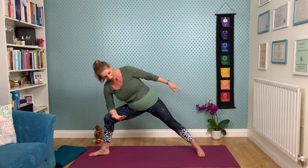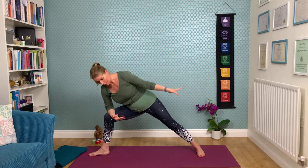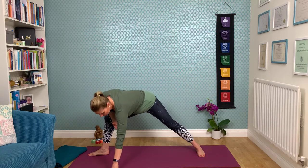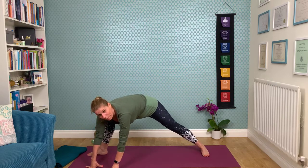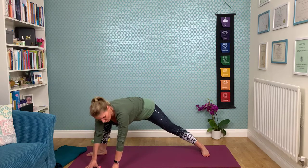Turn the right leg back. Move the left arm to the left thigh. Bring the arms around. Lengthen. And then we're coming into this Warrior 2 down dog version on the left leg. So bring the legs in front of you. I'm hoping I'm still on the mat. Bend that left leg deeply. Make sure you don't go further than the ankle, and the knee is pointing in the same direction as the toes.